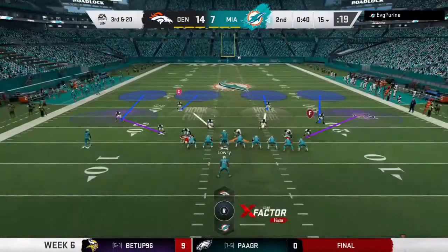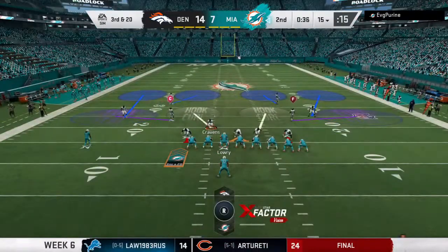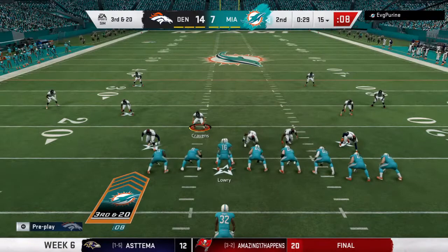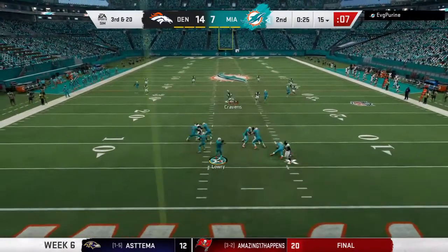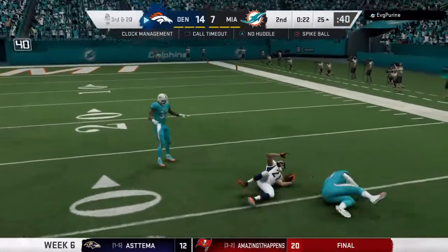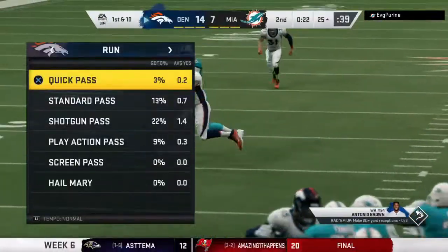And it looks like we've got a dime set here defensively. 6 DBs in the game. Lead dribble. Back to throw. Lowry. And he fires one that's intercepted. Sua Cravens with a pick. And his guys will take over at the 25-yard line.